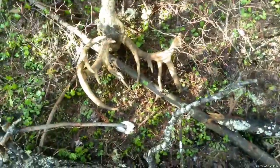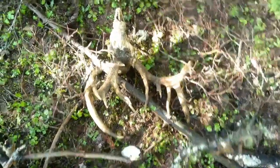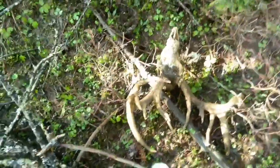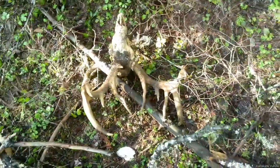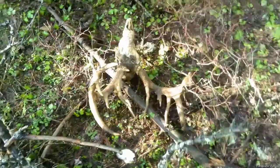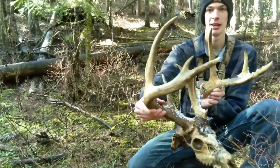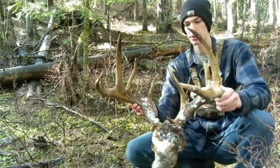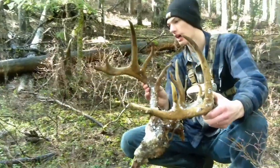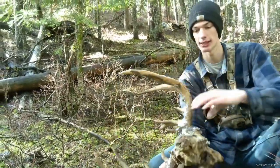Check this out, man. Woo! Yeah, that's awesome. Dang! That is a nice buck. I'll get a video of me holding it. But yeah, that's a nice deer. This is an awesome day. I wonder what killed him. Yeah, check out this guy. Big old, I think he's a non-typical. I mean, I've never even seen a deer like this. I mean, just look at the mass on these bases.